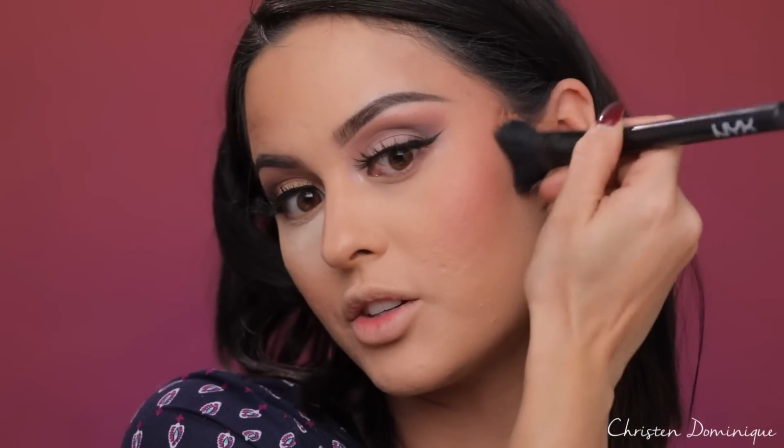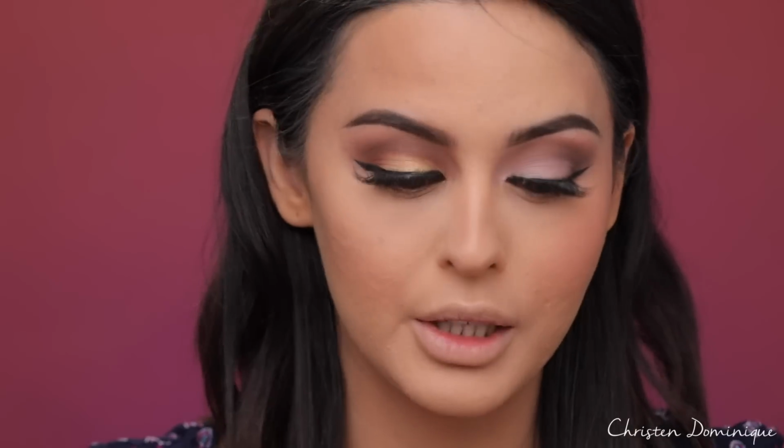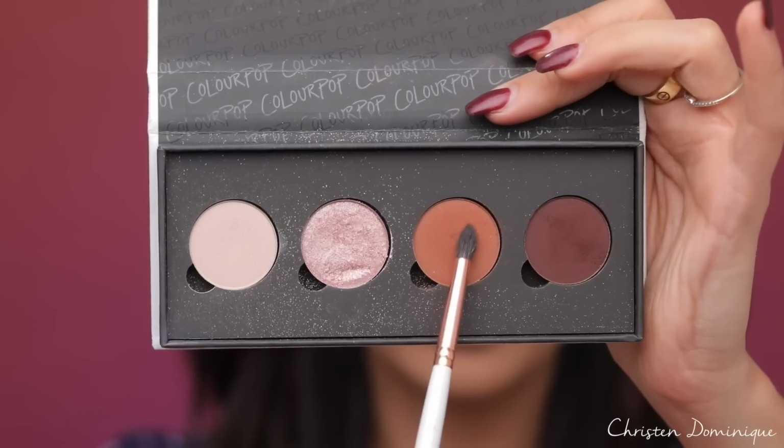I'm gonna take the blush right back into the hairline so it looks like it's coming from underneath the skin. I'm gonna keep it more matte on this side, and then I'm gonna dust off that setting powder on this eye. For the lower lash line here, we always have to put a lower lash line something. So I'm just gonna take the crease down to the lower lash line.